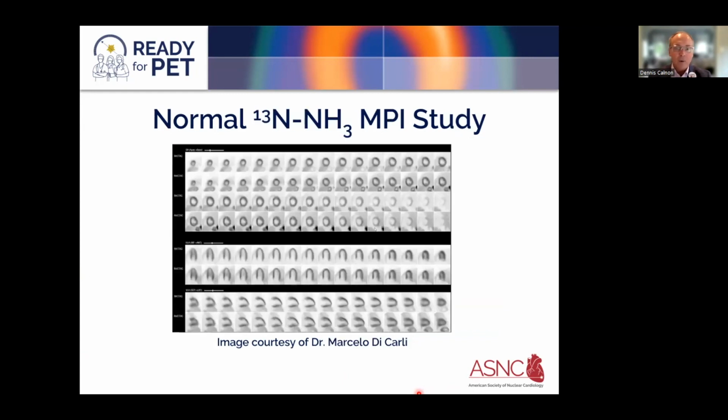This is an example of a normal ammonia study. Here images were provided from Dr. Marcelo Di Carli. You can see that the image quality and the spatial resolution is even higher. The left ventricular cavity looks larger. The papillary muscles can sometimes even be resolved because of the excellent spatial resolution here on these ammonia images.